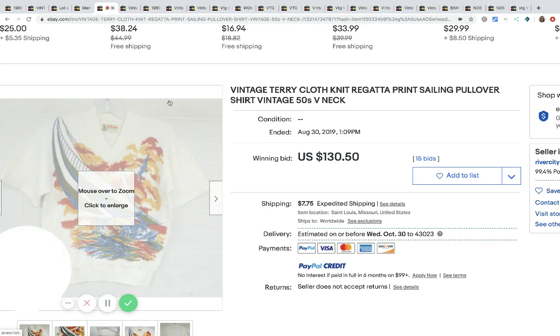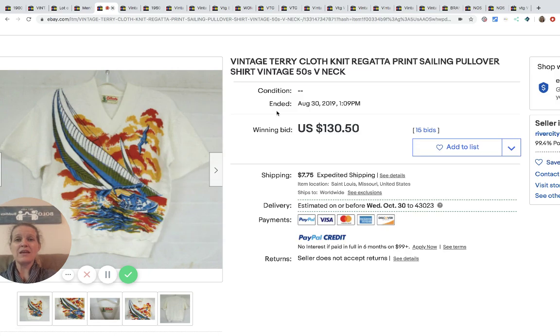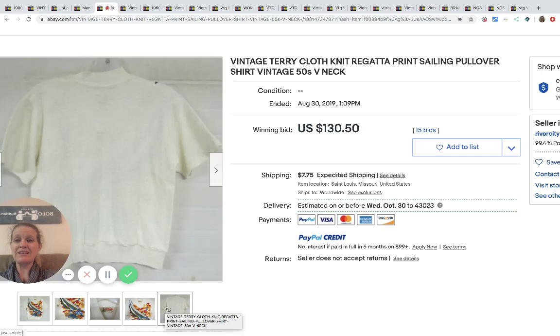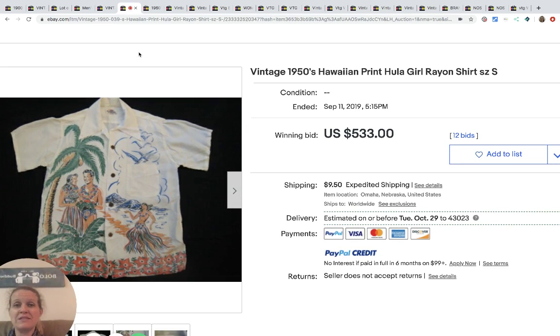All right, this one is fun. This sold for $130.50, and it's vintage, and it's like a terry cloth, and it's from the 50s. Yeah, I think it's pretty ugly myself, but I guess if you like that type of thing, it looks to be in good condition. And some people just get into wearing old vintage clothes, like they just like the style and the look and it brings back memories. So, $130.50 for that one.